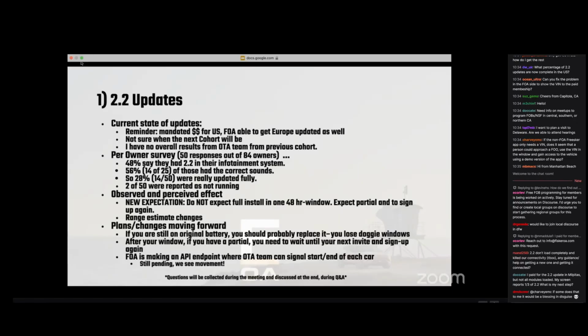Be aware that right now you're probably going to have to sign up for a second window in order to get a full install. Same thing as before. Original battery, you should really consider replacing it if you're in America. And the invites will be coming out by email when we are ready for one. And the API is about ready to go on our end.